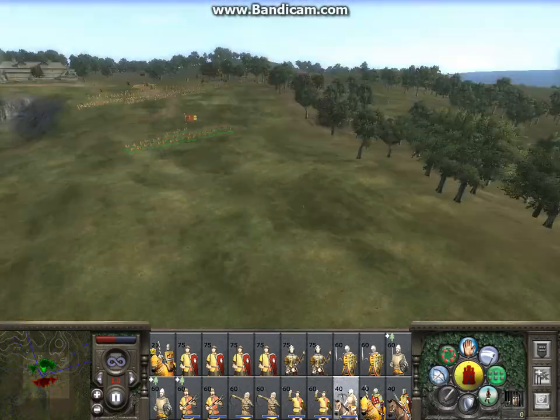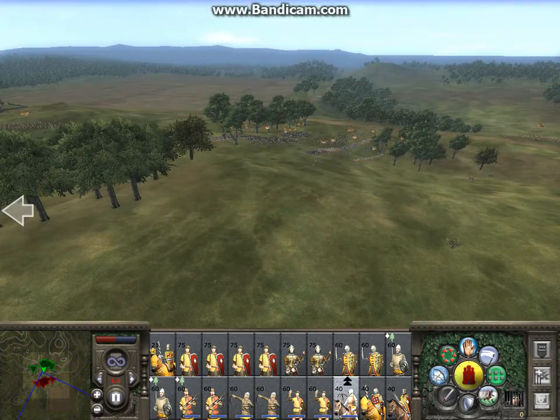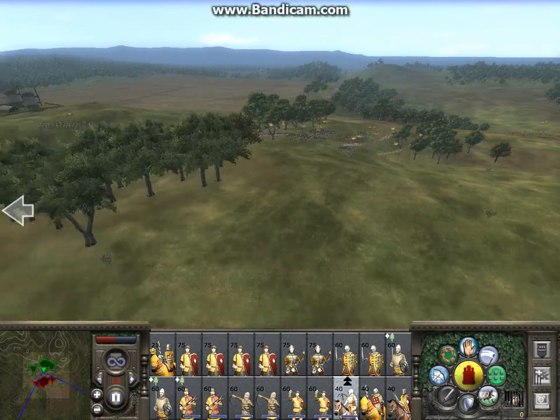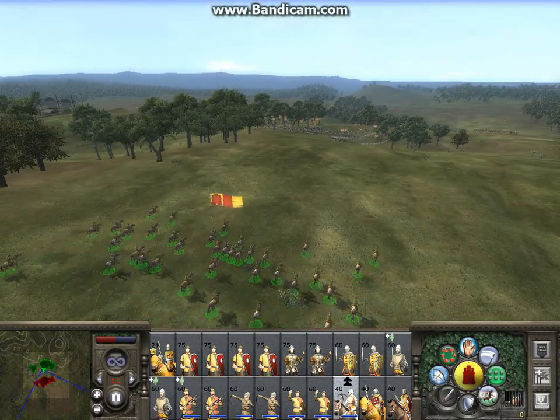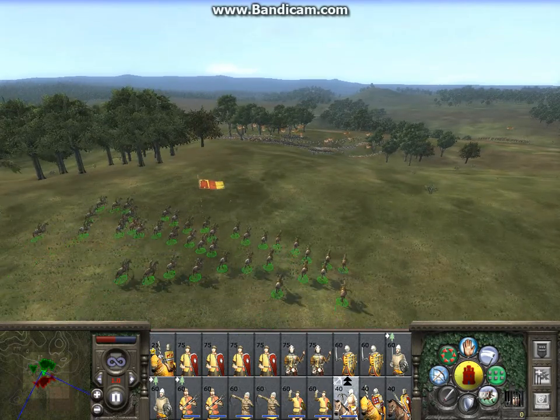So let me just show you with these light horses, these missile cavalry. Basically I wanted to show you the tactics that these horses would use.